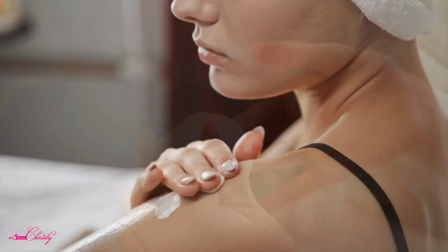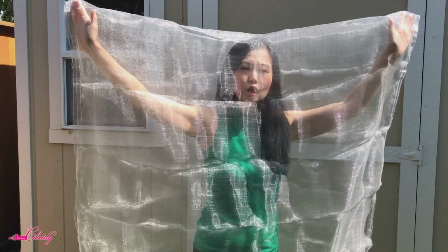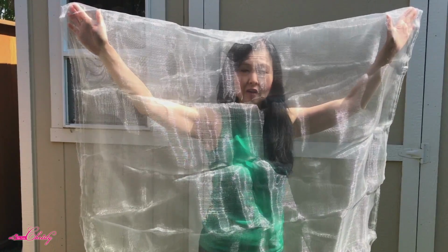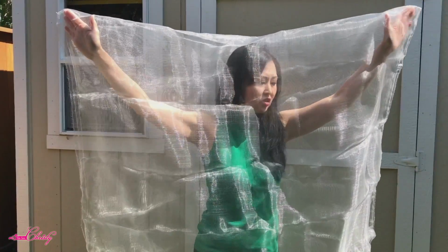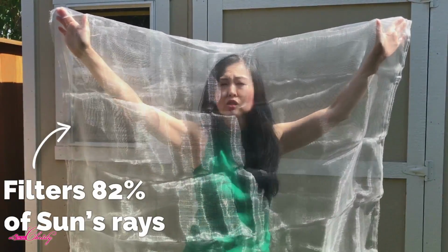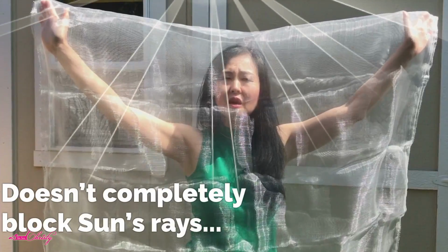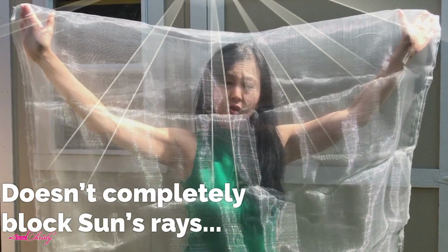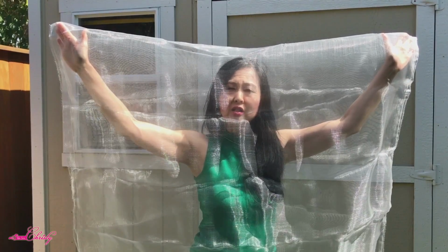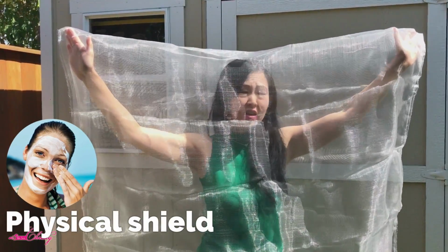Now she was using sunscreen, but you have to remember how sunscreen works. I am right now wearing a mesh that you use over plants to keep the plants from burning if the heat and the sun is too strong. This says that it filters out 82% of the sun's rays to protect the tree. So sunscreens work like this, where it doesn't completely block out the sun's rays. The only way that it would do that is if you're using a sunscreen that is opaque, white, you completely cannot see. So it actually has a physical shield between the sun and your skin.